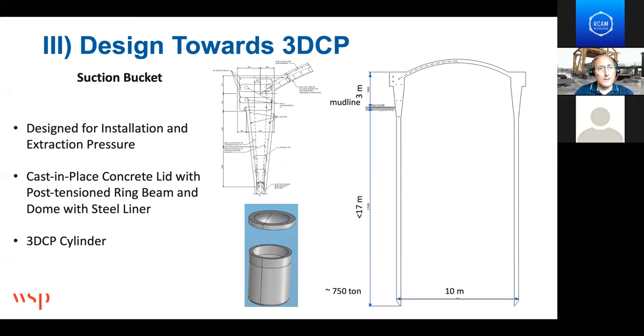The whole suction bucket has to be designed for the installation, particularly the extraction pressure, which is a lot of internal pressure that has to be taken. So that's why there's a lot of post-tensioning in it. Next slide, please.